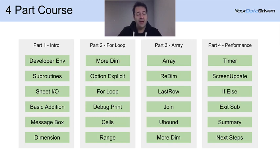Then we're looking at how to make things a little bit more general. So say you've got a list of numbers and that list changes in size. You want some adaptability. You might have already done that in the sheet with something like a named range, so this covers some VBA equivalents.